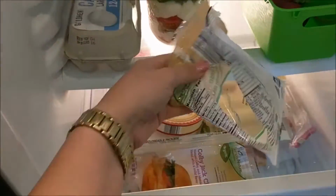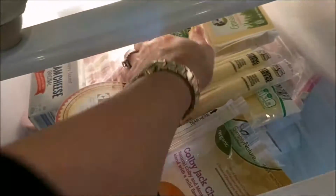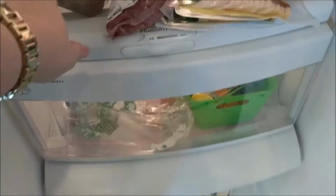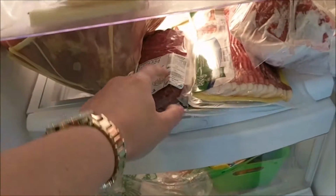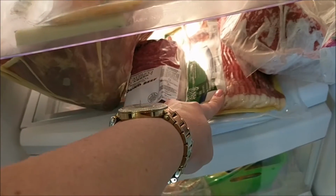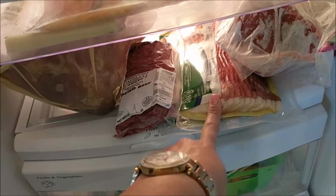This is our cheese drawer. I kind of clean up as I go. There's some Kerrygold butter. This can go over in our Kerrygold space. Got some cream cheese. Got a ham in here that needs to get eaten. I'm thawing out some beef. We're gonna make tacos, and you can see on our other video how to make keto tacos. Here is our bacon, and then those are the New York strip steaks. I brought those up.